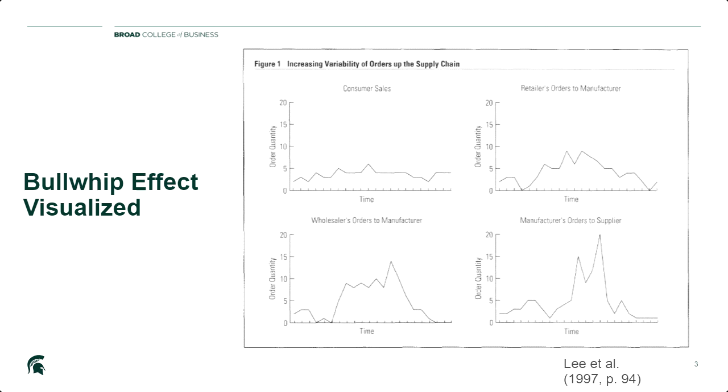And so the classic example of the bullwhip effect, and this is taken from Lee and colleagues' 1997 article in Sloan Management Review, is the idea that you have consumer sales of some product where sales tend to be very steady. So think something like diapers as an example. And what happens here is in the middle of the time period, you have a little bit of a spike. Well, what ends up happening, though, is that retailer's orders on the top right to the tier upstream. Now, I know the diagram says manufacturer, but this was really meant to say wholesaler.